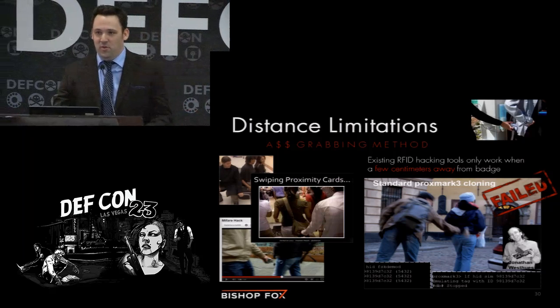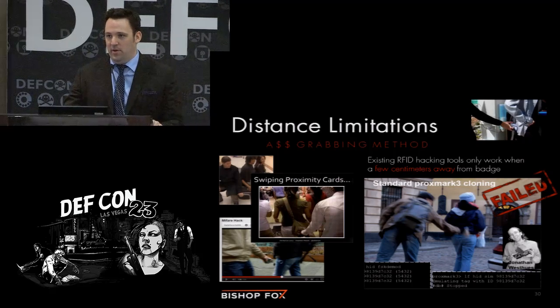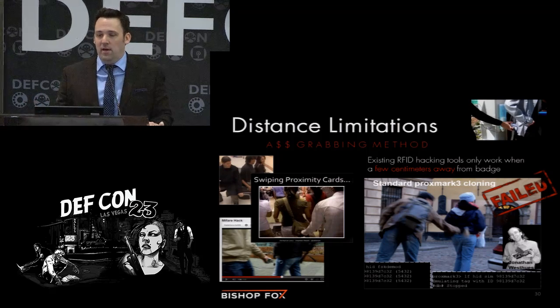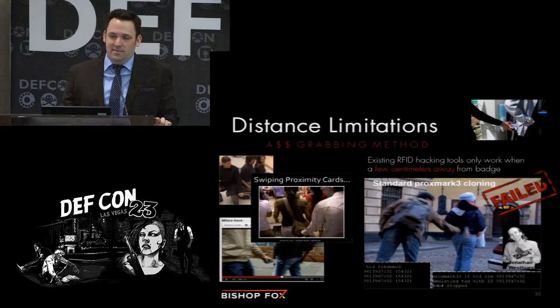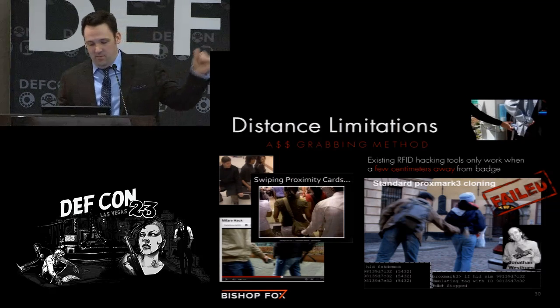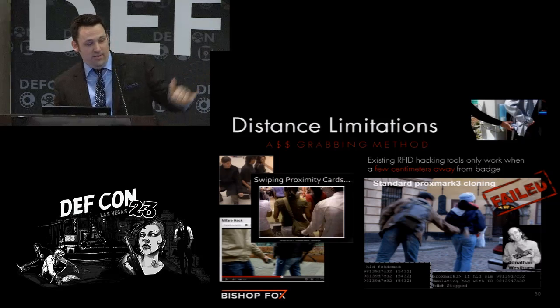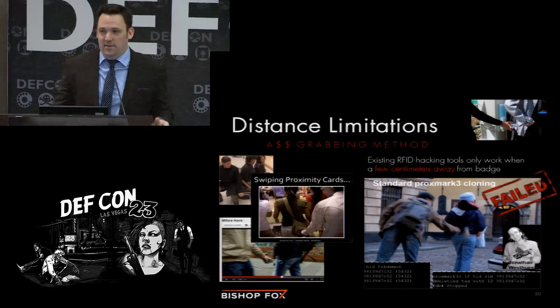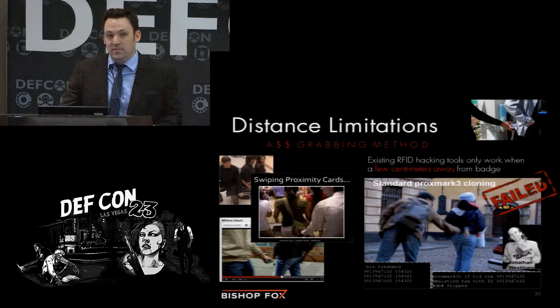It's like, okay, yeah, you can actually read it and clone it and all, but distance is always a problem, and it makes it what's really a risk, what's really practical that you need to worry about. If Jonathan West Hughes, the creator of the Proxmark, is in the corner walking around your campus, grab-assing you, you're going to catch him. It's not really that big of a risk.